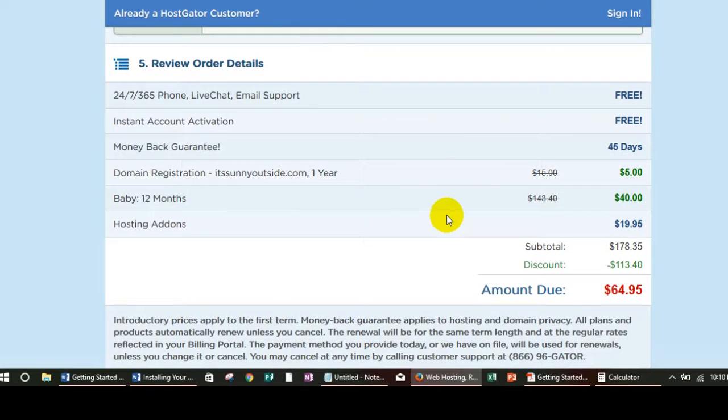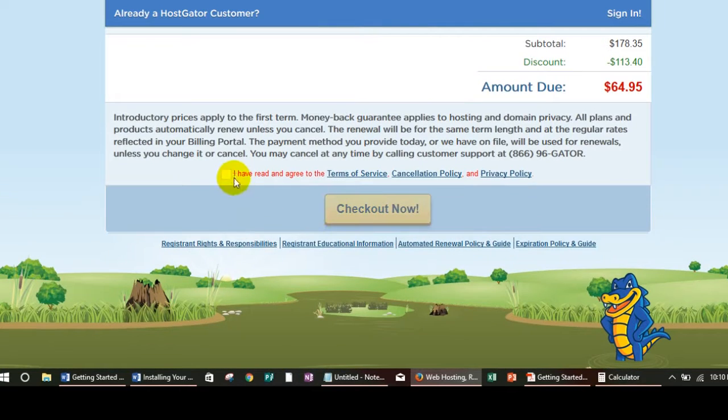Get your domain name and your hosting at a minimum. And then once you're ready to check out, you want to check this box. You can read your terms of service here. You can also read the cancellation policy and the privacy policy. If you agree to all that, then you want to check this box and then hit checkout. And that's pretty much it. You're done, and you're done for an entire year.